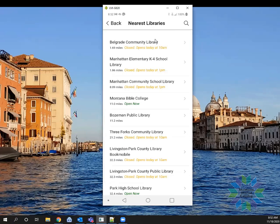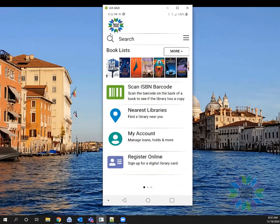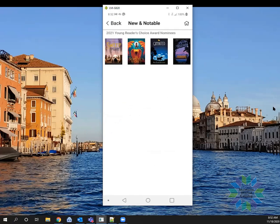All right, let's go back. The next tab's My Account, but let's back up a moment here and talk about book lists. On our app, we have several book lists that are included. And this first one here is the Young Reader's Choice Award nominees for 2021. If you click on More, it will load additional book lists for your review.